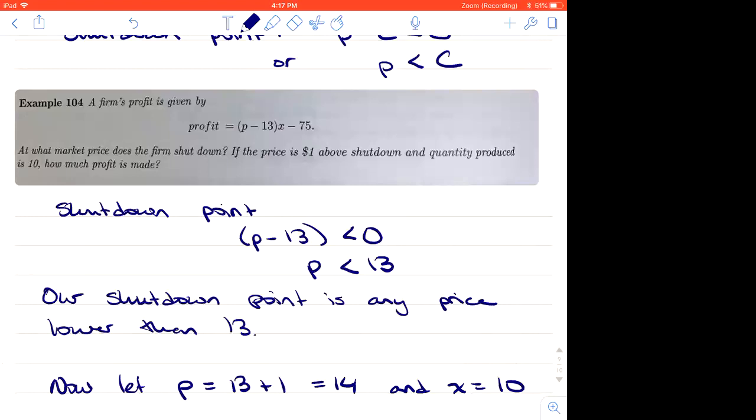Right, so if the quantity produced is 10. Because X, remember, is the quantity produced or the quantity sold. Often we assume that the amount we produce is the amount that we're selling. We know that's not always the case, but it simplifies things.